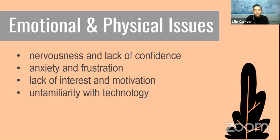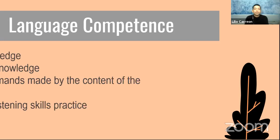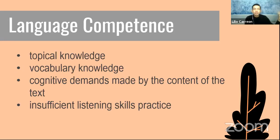The next one is language competence. Okay, so yun yung na-build nating skills sa mga bata throughout the time that they were in school. Language skills that they have. Okay. Topical knowledge. Marami ba silang alam na topics? Baka yung binigay nating listening, hindi nila alam kung ano yung topic na yan. So, it's a barrier to listening. Vocabulary knowledge. Ang dami unfamiliar vocabulary dun sa video. Hindi mo in-unlock. So that's going to be a listening barrier or difficulty for them.